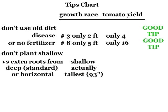But what about the tomato yield? The total weight of tomatoes also was greatest for the shallow plants at 4.2 kilogram average. Least for standard, or deep, number 6 at 3.8 kilograms. With the horizontal plants again intermediate at 3.9 kilograms average. So, trying for extra roots by planting deep or horizontal didn't give either bigger plants or yields of tomatoes. Bad tip.